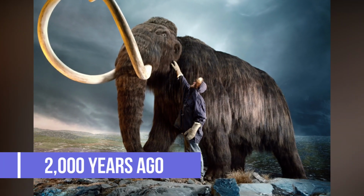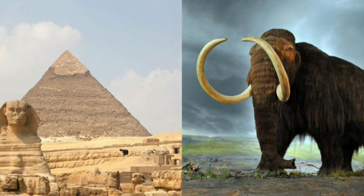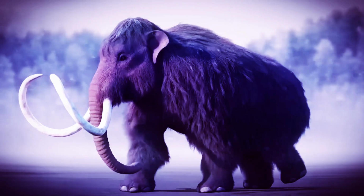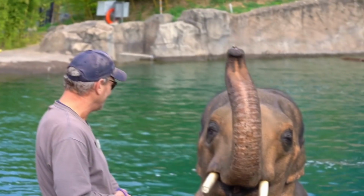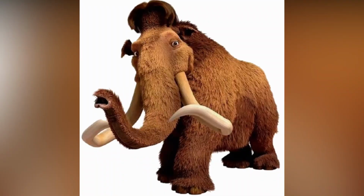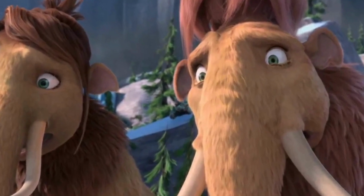At least 2,000 years ago, people and woolly mammoths lived together. They were even around when the pyramids were being built. Their disappearance is the last big story about a species going extinct because of natural causes. Even now, we are still interested in big animals. Manny, the woolly mammoth, is the main character in 5 animated Ice Age movies, and scientists are trying to bring them back from the dead.